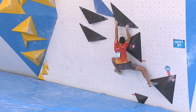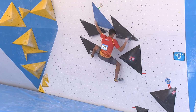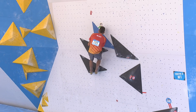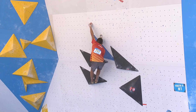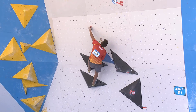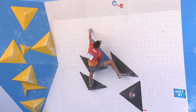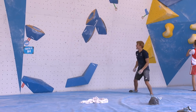Venga, says the MC, who's obviously been climbing in Spain. You hear that shouted a lot. So a very confident start. Same again, able to get into position.